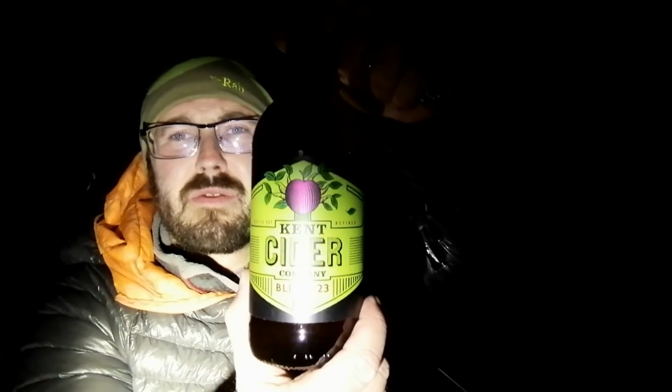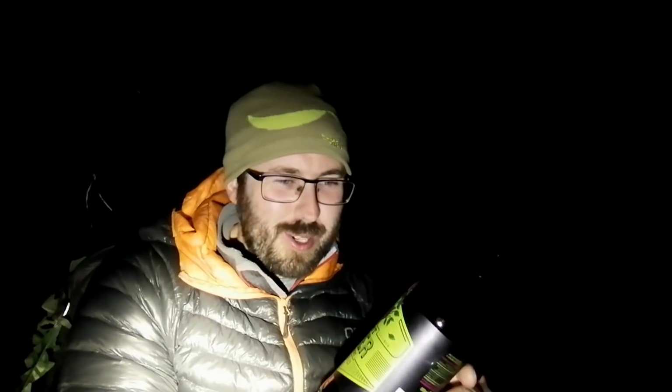Okay, it's time for our special cider tonight. Seeing as we're in Kent, I've bought this bottle of Kent Cider Company blend number 23. I think I got it at either Richborough Roman Fort and Amphitheatre, which is in Sandwich, Kent, or I picked it up at St Augustine's Abbey ruins, which is in Canterbury. So yeah, it's as Kent as they come. It's 6%. I forgot that it was actually quite a strong one.